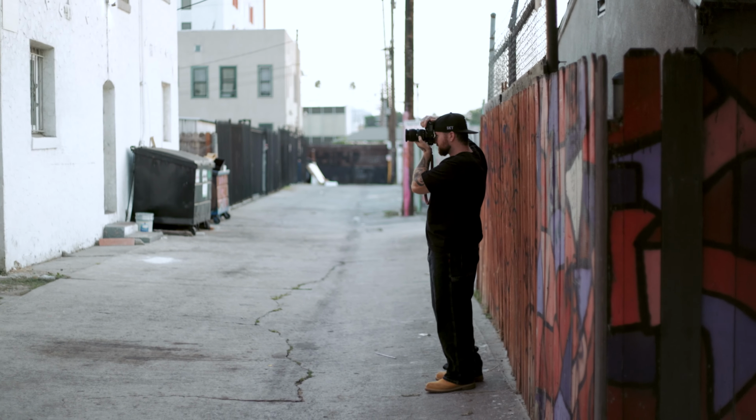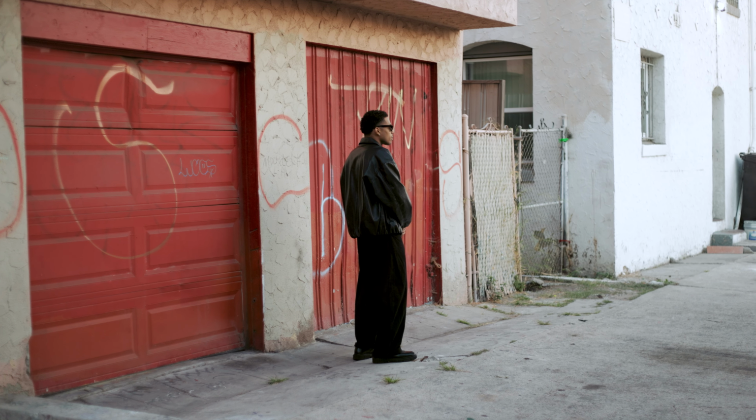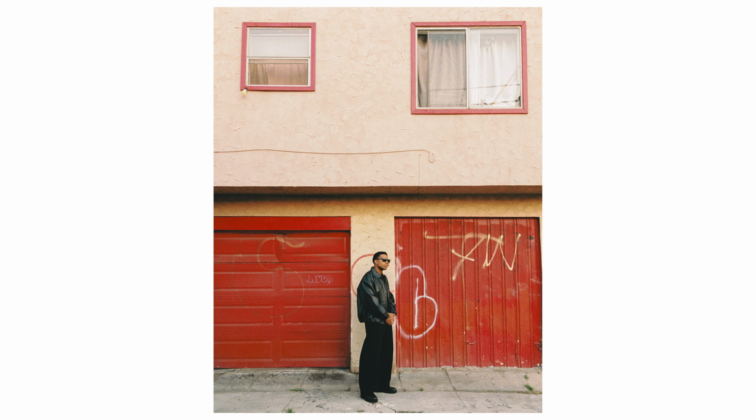All right, and here we go. 3, 2, 1. Gonna punch out for a wider shot. Right there, and then looking off that way, it'd be sick. Okay, just grabbing this wide shot. 3, 2, 1. Got that.